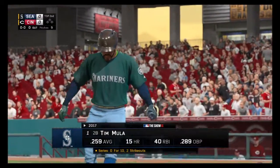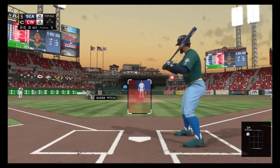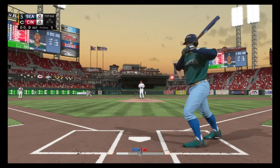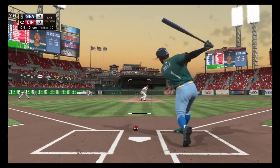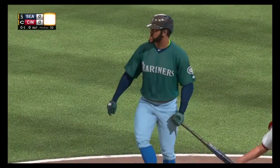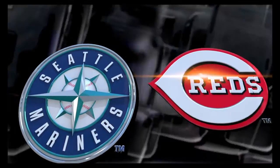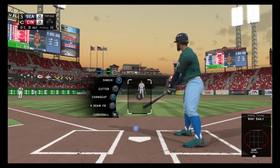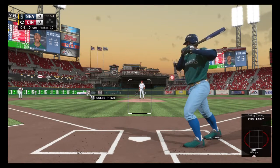Tim Money makes his way to the plate. He'll get us started here in the top of the second. Into the windup and the pitch. Oh, he looks like he's swinging a garden hose out there as this is cut on and missed for strike one. And for as bad as he missed that pitch, you can bet we're going to see that again before this at-bat's over.